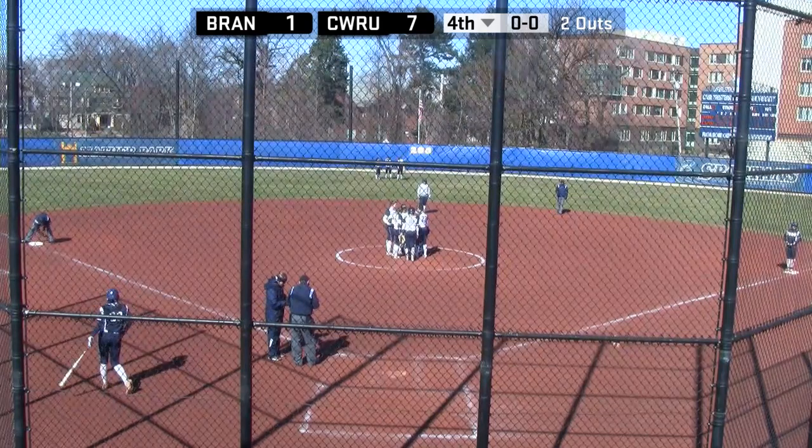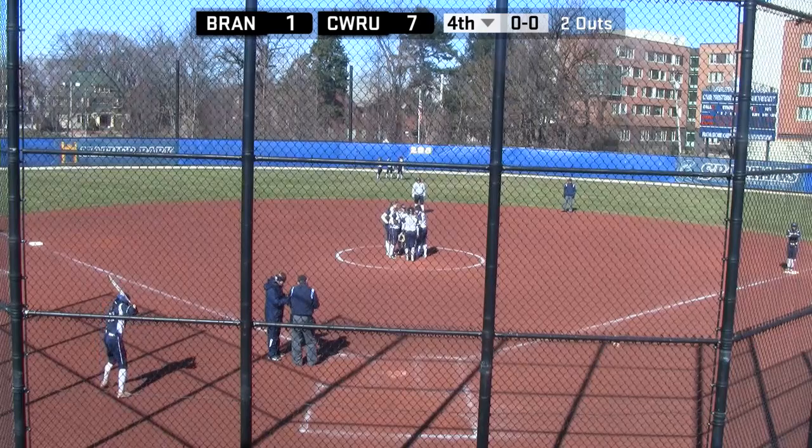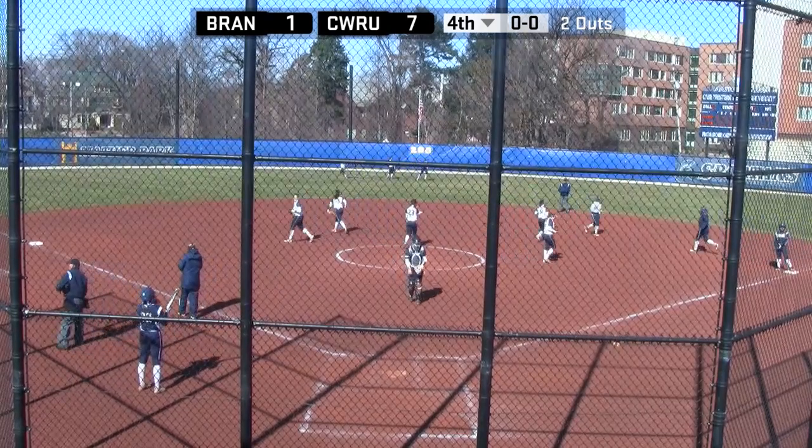So 7-1 the score. Case Western Reserve all over Brandeis in the final game of the series. 2 were in the first, 2 in the second, 3 in across here in the fourth so far.